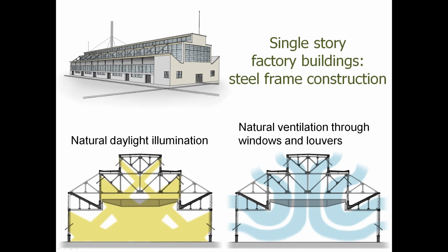You can see on the left here how natural light entered the building and was able to illuminate well every square foot of the work area. And on the right, you see how cool air was brought in from the sides of the building and then vented out through the top of the building, just through natural gravitational or heat circulation.